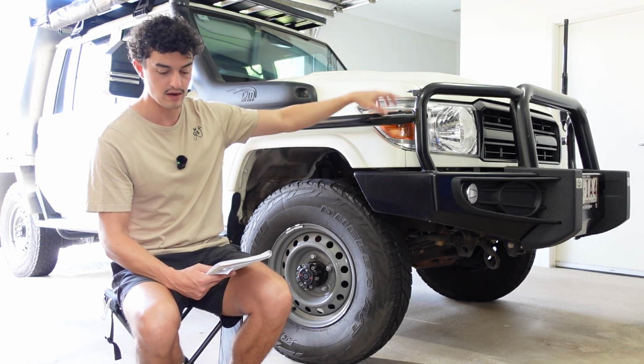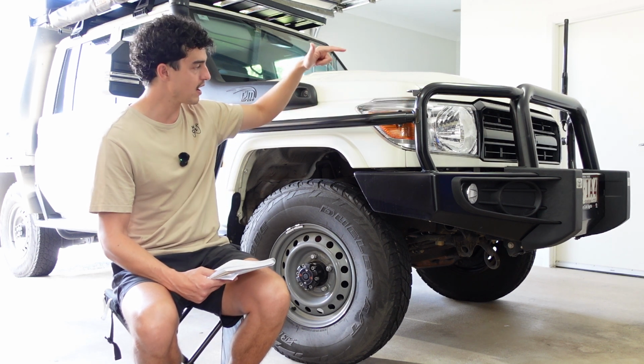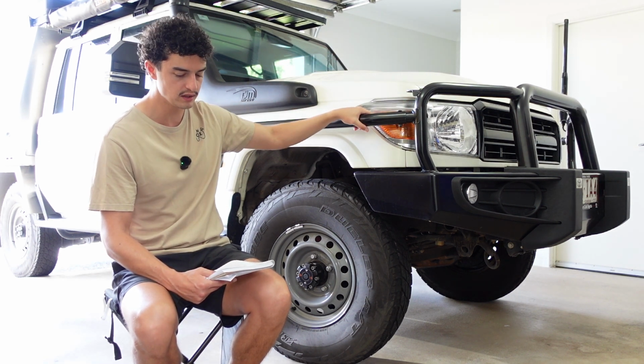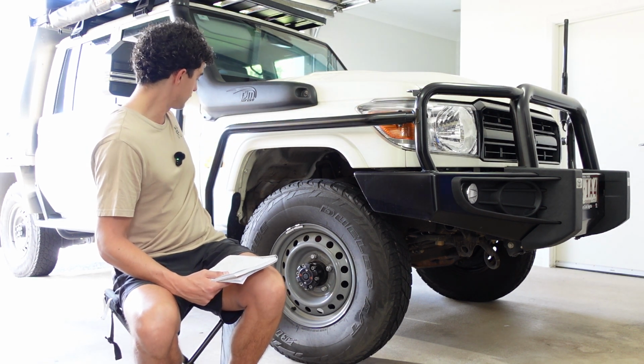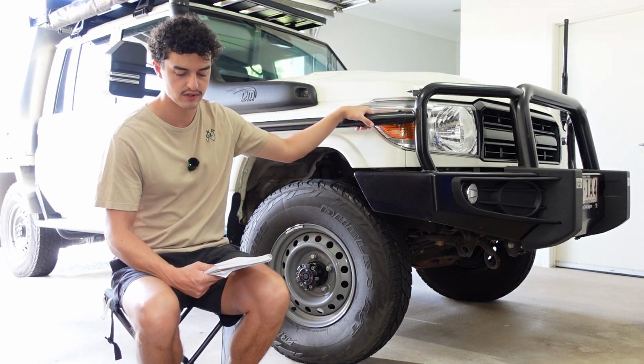This bull bar, if anyone's interested, costs $2,041. The scrub rails cost $810. And the steps, which go down to the bottom there, just a little extra section down the bottom, cost $664.